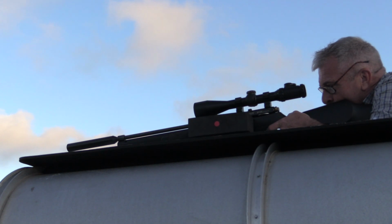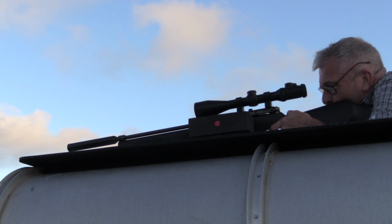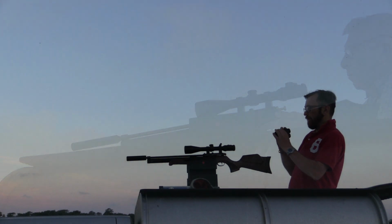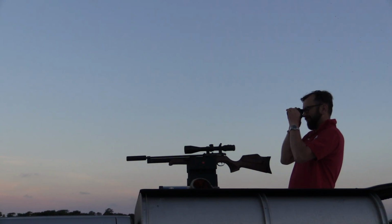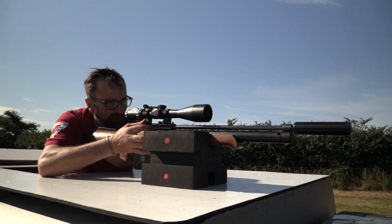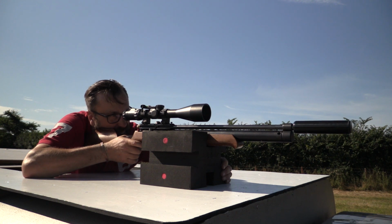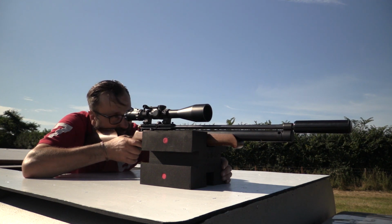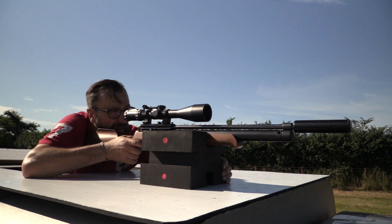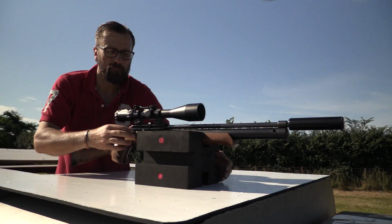I was ready to compare my FX Cyclone, which is a .22 at 24 foot-pounds, against Steve's, which is an FX Cyclone synthetic stock, ambidextrous, at sub 12 foot-pounds in a .177. How would these two rifles compare against each other? Which one did I prefer, and why? Well, let's find out.